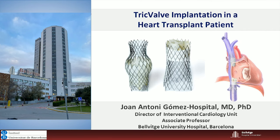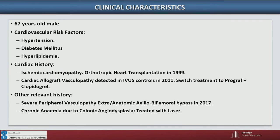Good morning, everybody. We are working in the Hospital of Bellvitge in Barcelona, and we are planning to put a TricValve system in a heart transplant patient. He's a 67-year-old male. His hypertension, diabetes mellitus, and hyperlipidemia are cardiovascular risk factors. He has a dilated cardiac history with an ischemic cardiomyopathy that suffered an acute myocardial infarction, and he had an orthotopic heart transplantation in 1999. The patient has a cardiac allograft vasculopathy detected by IVUS in controls.